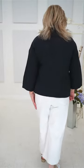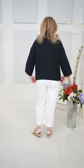So we saw the marigold, and this is the first time we're seeing the black. You could wear the black with the linen pant, with the denim, or with the black denim. So this whole collection is meant to be mixed and matched. You can wear any of the pieces with any of the bottoms. Yeah, it's very fluid. Same pull-on pant.